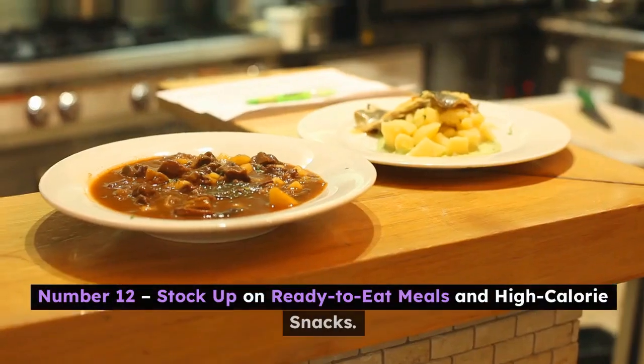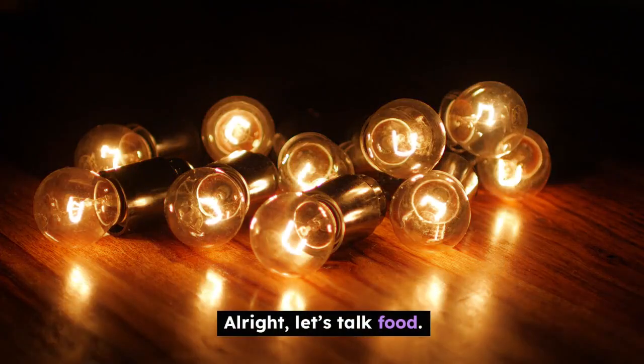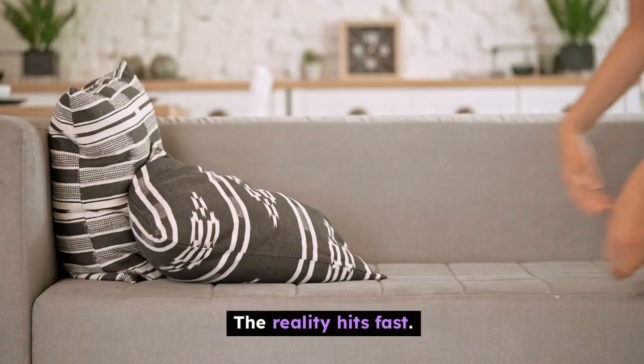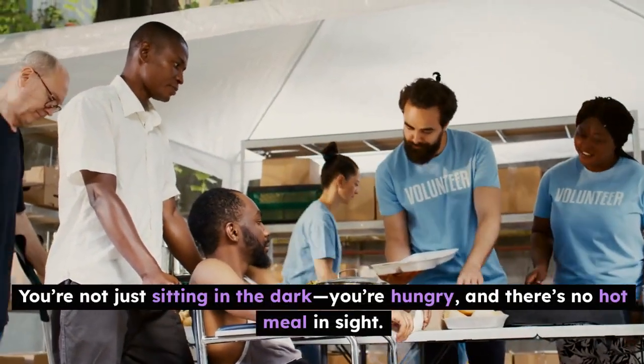Alright, grab a pen, cause it's time to get stocked up. Number 12, stock up on ready-to-eat meals and high-calorie snacks. Alright, let's talk food. Now, picture this: you're stuck in a blackout. No power means no fridge, no microwave, no stove. The reality hits fast. You're not just sitting in the dark, you're hungry, and there's no hot meal in sight.